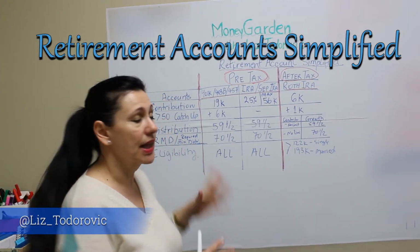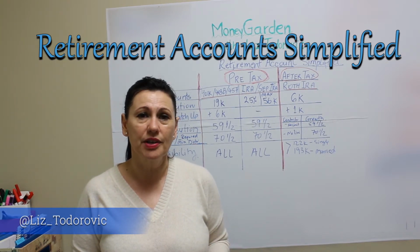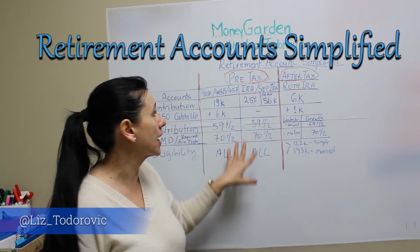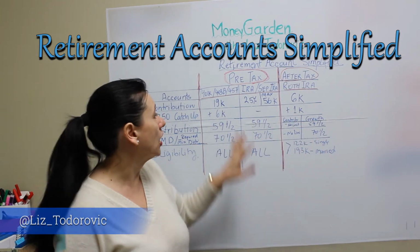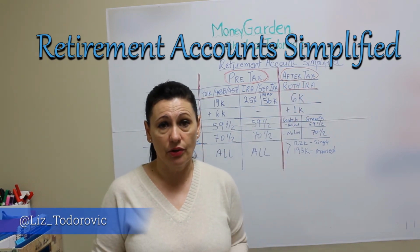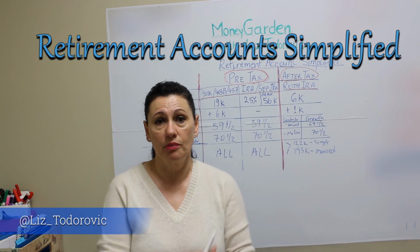So I know that seems like a little bit too much information, but these are the basics for 401k and your retirement funds. And again, if you can take away one thing today, I want you to take away there is pre-tax and after-tax. This means how you contribute to that fund. All of your funds fall under pre-tax, and under after-tax there's only one, and that's a Roth IRA, designed specifically for middle-class people, and there are eligibility requirements on that.